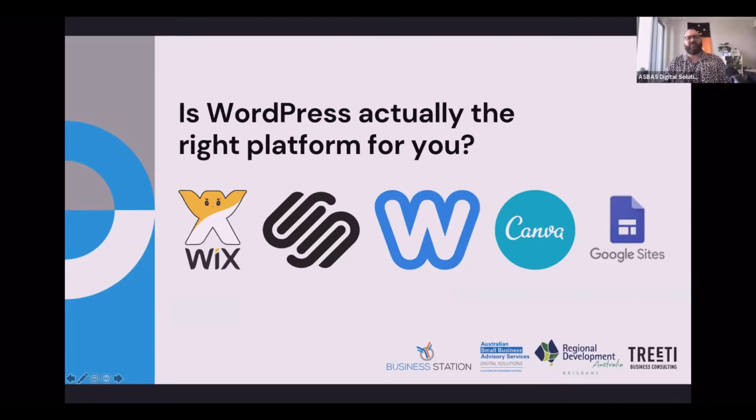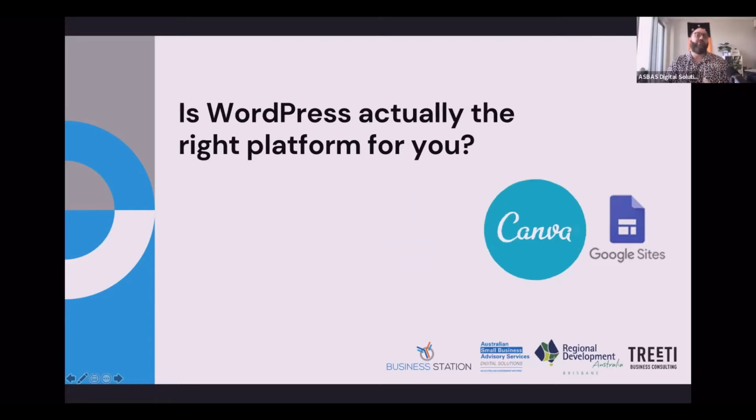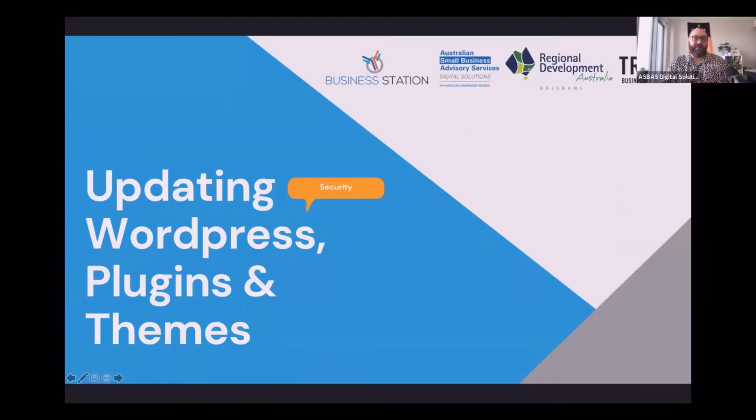Canva has their own sort of weird website builder, which doesn't really build websites, but kind of does. And then Google Sites is probably the cheapest of all those site builders because it's free. You don't have to spend any money on it unless you get a domain name, and then it's only about $22 a year or something like that. So it's a really cheap, very easy way to update things yourself. So WordPress may not necessarily be the platform made for you, but it might be. And we're going to move forward now assuming that you are working with WordPress.